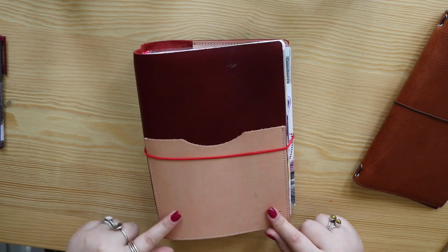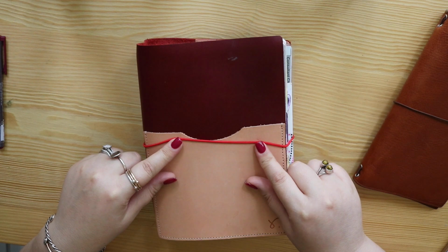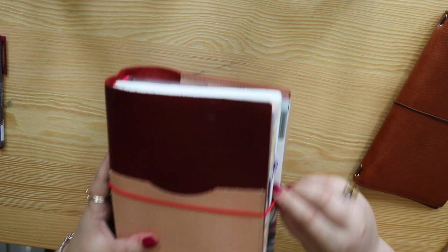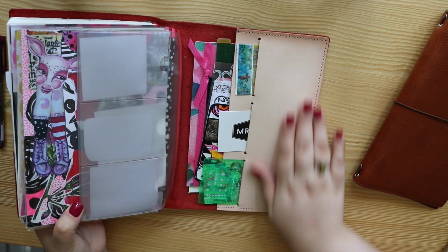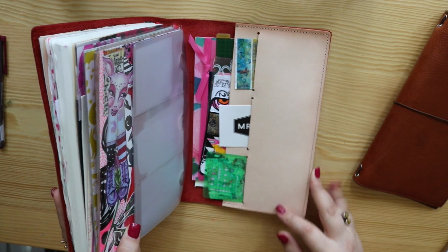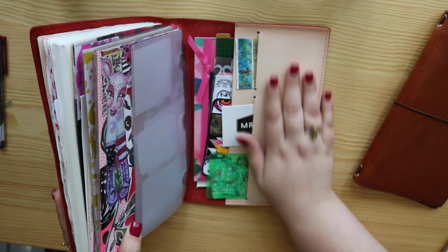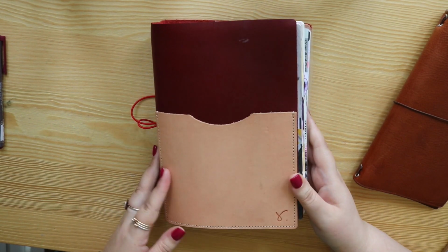My journal of choice is an A5 Sojourner in the natural leather with the Tola leather up top, and this is the Traveller because it has the pocket on the front. I also asked Rowena to put some pockets at the back for me. This was modeled off one that was Babette's. I fell in love with hers. It's not exactly the same, but I do love it nonetheless. So this is my beauty.